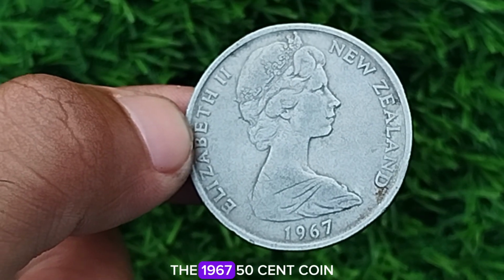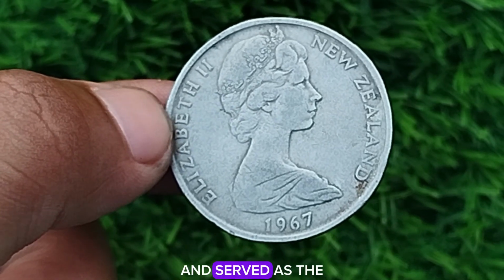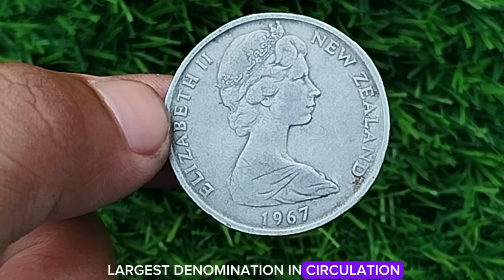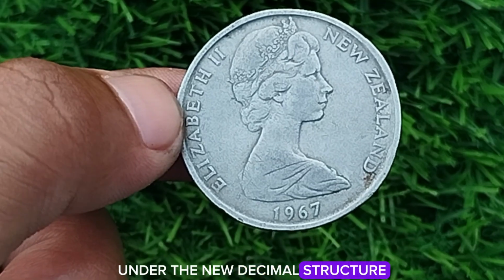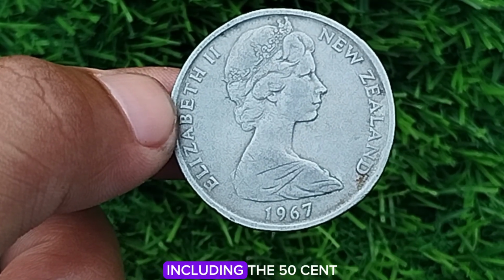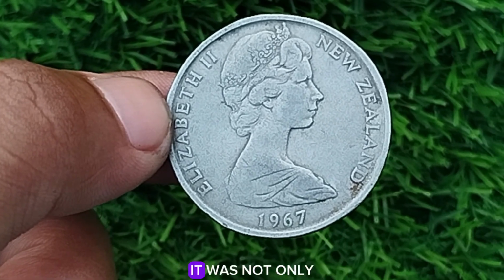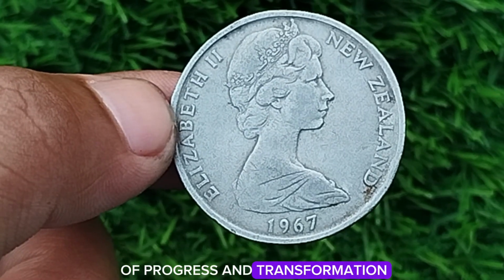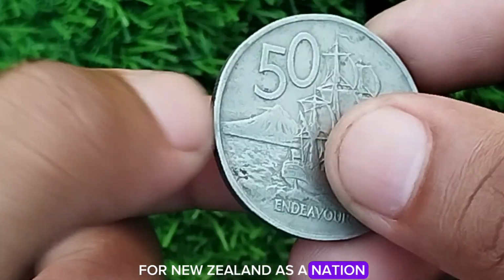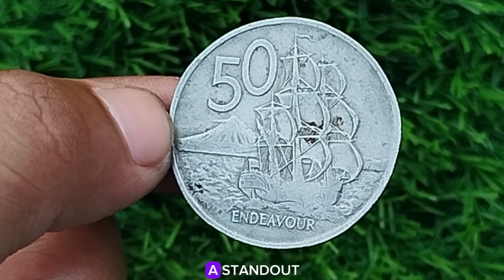The 1967 50c coin was part of this first decimal coin series and served as the largest denomination in circulation at the time. Because it was the inaugural issue under the new decimal structure, every coin from this year, including the 50c, carries deep historical and collector significance. It was not only a functional piece of currency but also a symbol of progress and transformation for New Zealand as a nation. The 1967 New Zealand 50c coin is truly a standout.